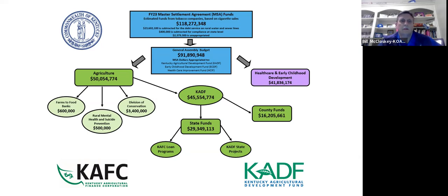farm to food banks, money used to buy produce seconds. Maybe some of you sell to the food banks, so they can use this money to purchase seconds and distribute it through their network to the less fortunate. Raising Hope, Sharon mentioned, gets $500,000 to help support that, and conservation districts get 3.4 to help their direct aid and environmental cost share. Then we talk about what we actually get to spend in our office to support all the different projects and organizations that you all interact with.